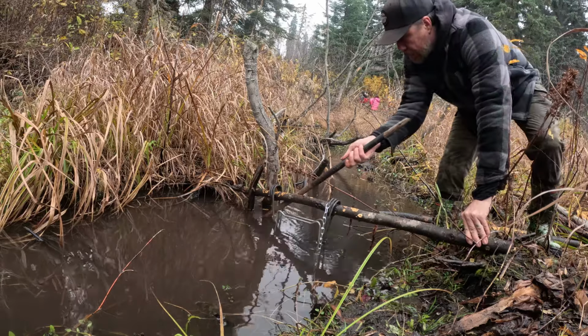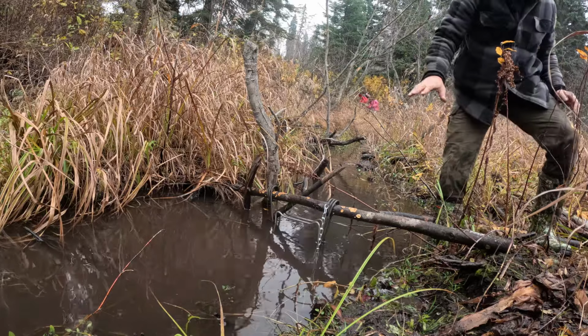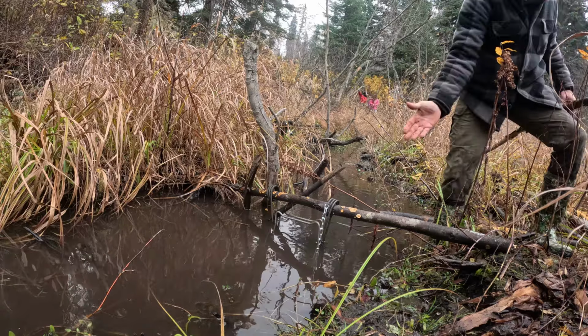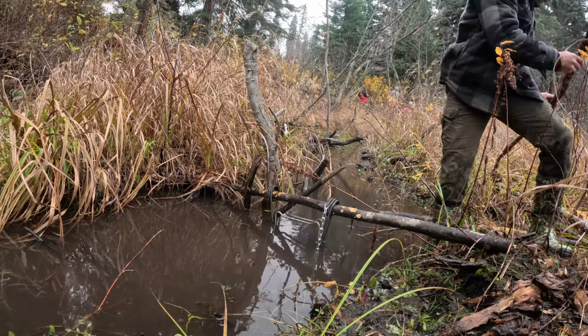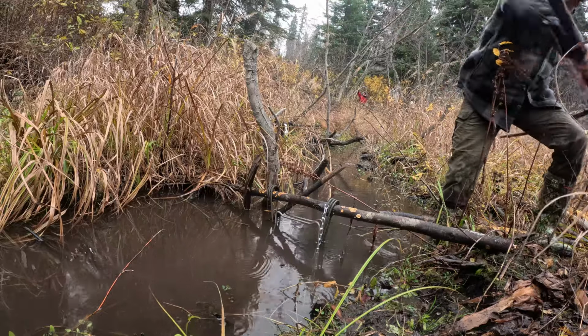Would this tree be good? Now we just got to get it so that it's stationary. It doesn't fall over. If we just left it like that, and a beaver hit it, the trap would just knock over, and then you'd probably get a bad catch. You don't want it stuck in its foot. It's a good spot.